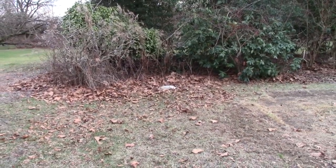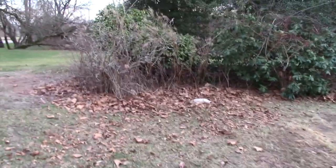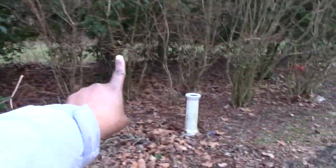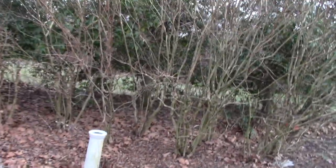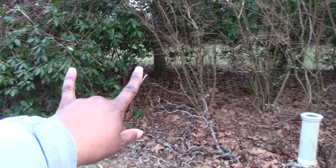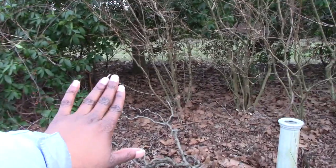But the thing is, the way I think to get privacy and what I'm planning to do in the future is all the shrubs right here, I want this all gone. And I'm gonna start on part of this today. See these things right there? I believe those are crepe myrtle, but guys, they gotta go. Now behind there you can see the hollies.